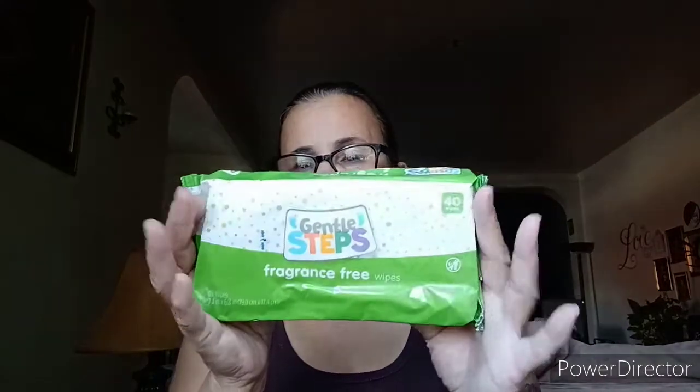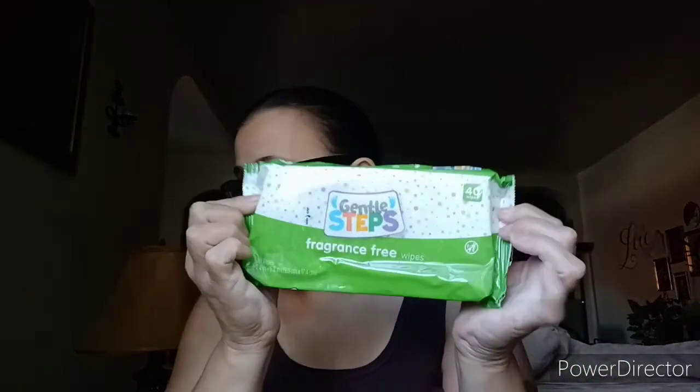Now from Dollar General, I picked up Gentle Steps 40 wipes. This is fragrance free, which I prefer. I don't like perfumey things on my face. The wipes was $1 from Dollar General. The Special K was on sale for $3.25. So this was the better buy. And it was Dollar General.